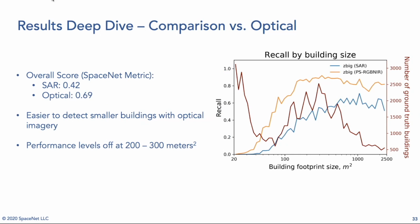So comparing versus optical data, again, we wanted to look at the building footprint size. How does this differ? And also examine our overall scores. So you can see the overall score here. You can see that it dips quite a bit, it drops from a 0.69 down to a 0.42. So the optical exceeding SAR data.